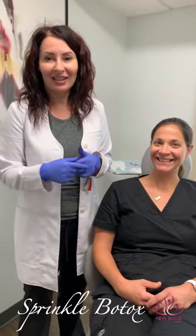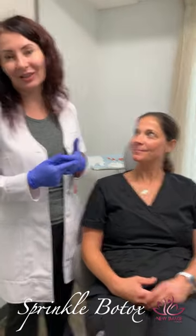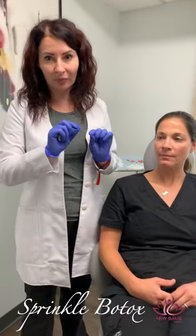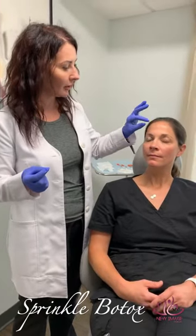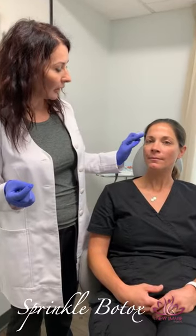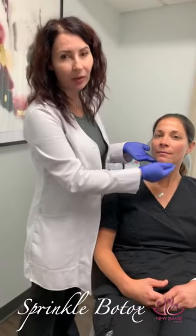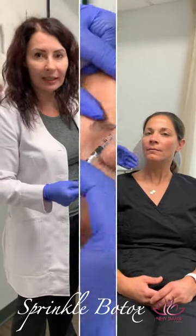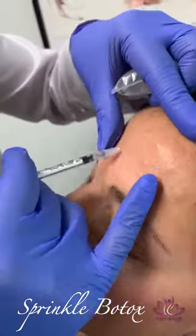This procedure is done in the office. It takes only a few minutes. It does involve a few more pokes than usual Botox, because we like to sprinkle it all over very evenly, so we're targeting basically the whole face just to create that nice effect of youthfulness.